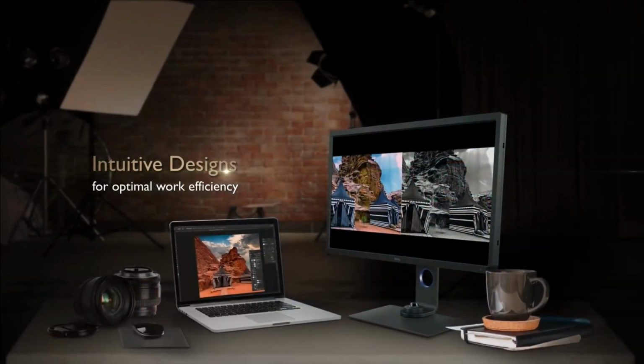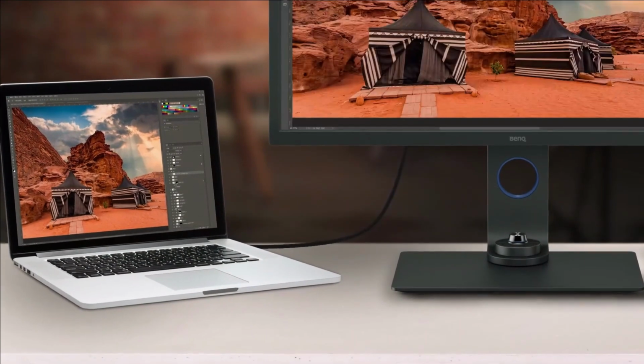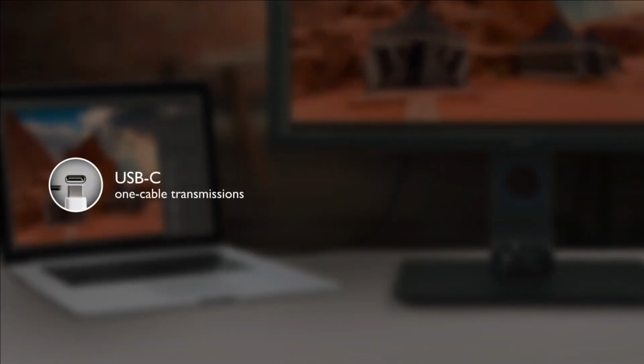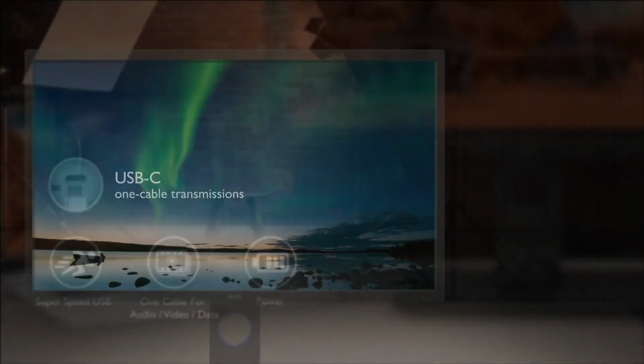Key factors to consider when buying a monitor. What size is right? The size of the monitor that you need is going to be a personal choice, but be aware that the larger the monitor is, the further away you should be from it in order to see all the details properly.